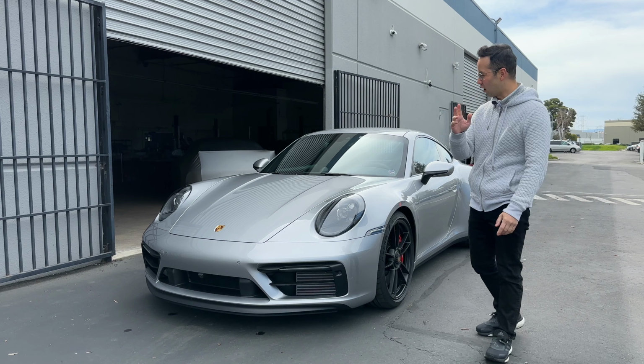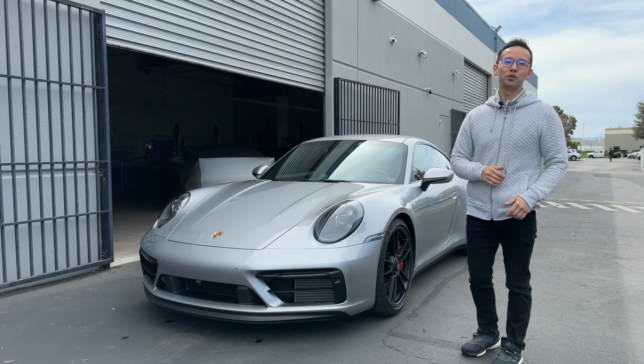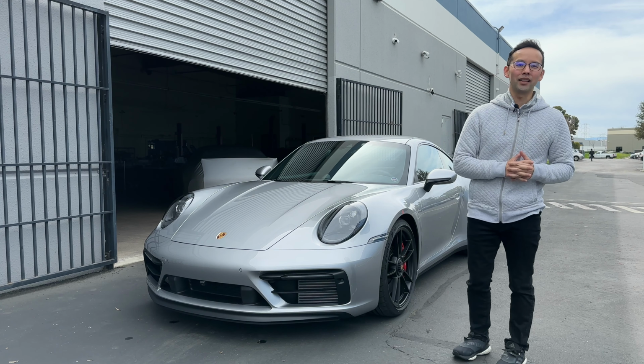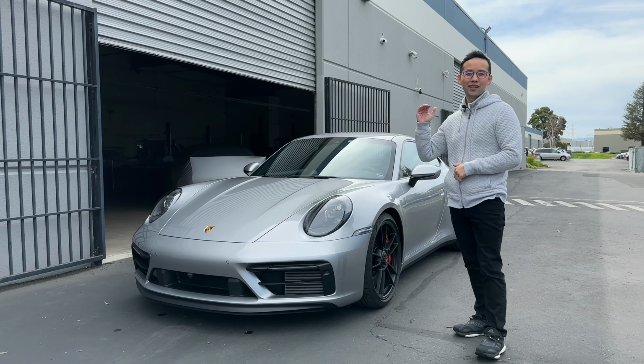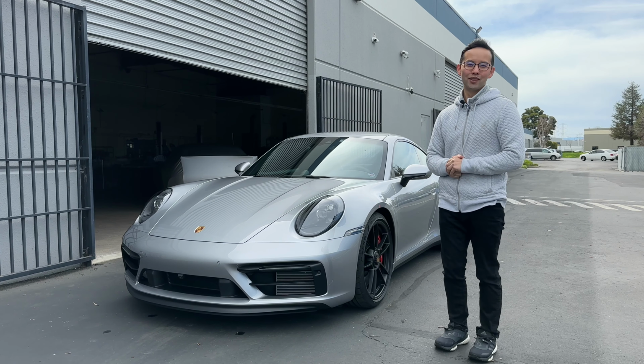We will be protecting all of the silver paint on this car and tinting the windows with Spectra Photosync IRD for the highest heat blocking and UV rejection out of all window films in this industry. So let's move this car in. We're gonna get this started. And at the very end, as usual, stay tuned for the final results.